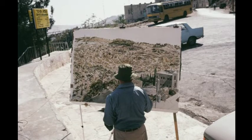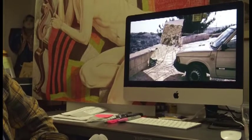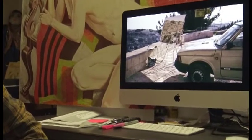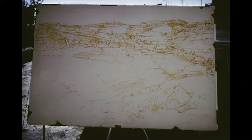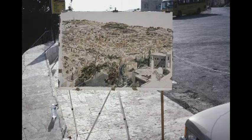Here I am, set up, working on the watercolor, one half of the watercolor. After I did the initial drawing on the two pieces of paper attached, I decided it was easier to work on one half at a time. This is the line drawing for the first half. This is the almost finished watercolor of the second half.